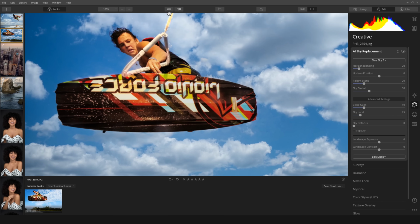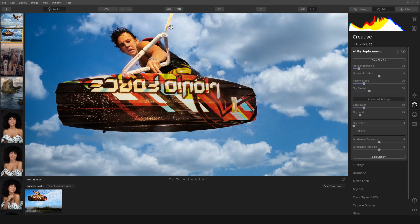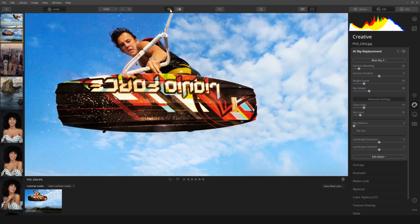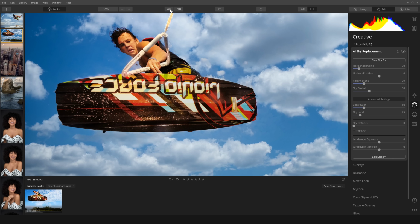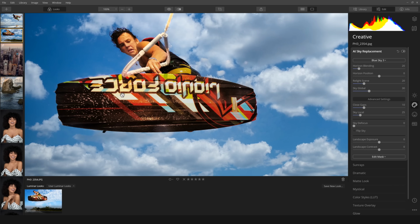Let's scroll up here and see what it's doing to our wake boarder. There is a little bit of artifacting right here on the tow rope, the ski rope. And also because if I do the before, you can see there's some splashes that are coming off here that are backlit, and it's kind of masking over those. I don't think you would notice that because you wouldn't even know that the splashes are missing, but maybe it takes away a little bit.